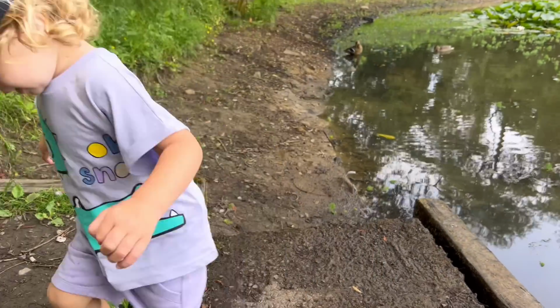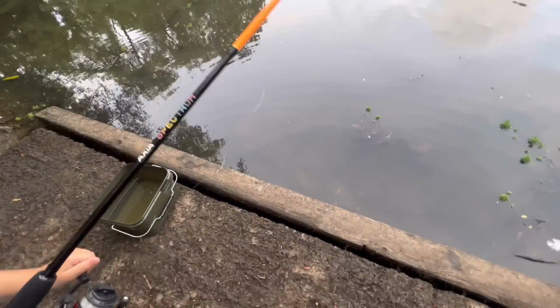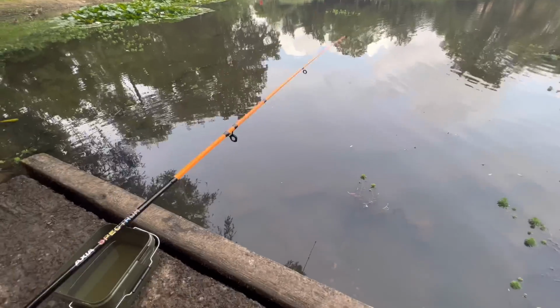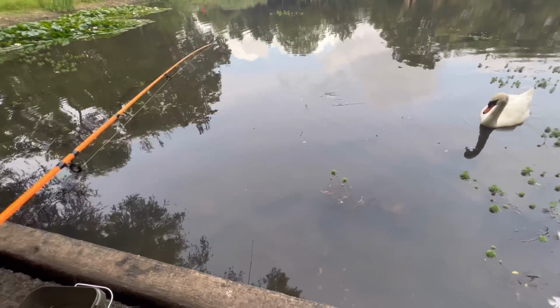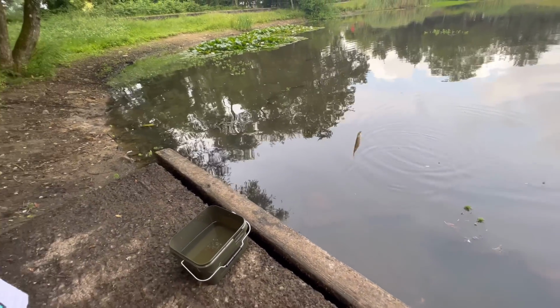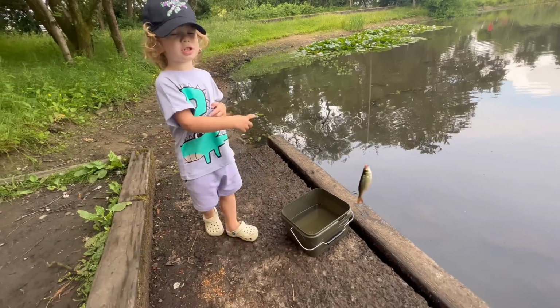Maggots. Maggots. Go on, wind it. Go on, wind it. That's it. Keep going, keep going. Keep going, Wolf. Right, nice and slow, slow, slow. Right, lift it up. Wolfie! Okay. Quick, grab your fishy. Grab it.